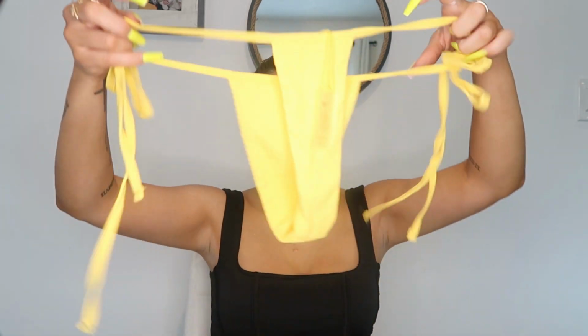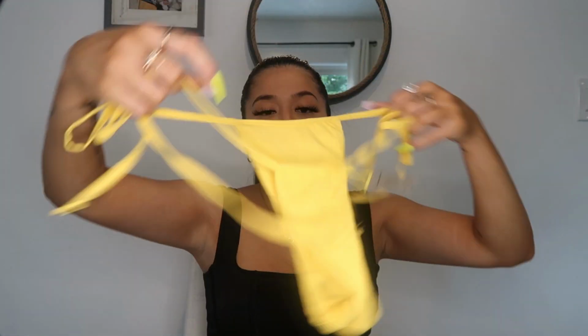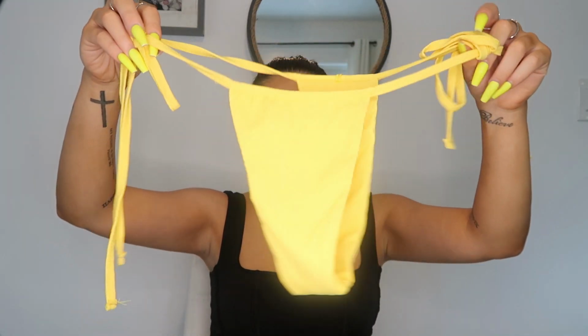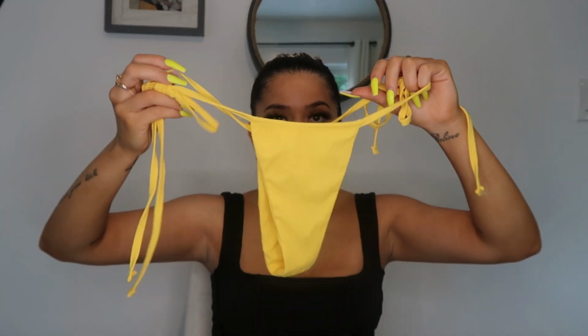Oh, this one, what's the name? This one is called Beauty in Bahamas two-piece bikini. So I showed you guys the top, and then the bottoms just look like this. This one is like a thong, so if you don't like showy, this is probably not for you. But this one is very, very showy. This is what the front looks like, so you can see it doesn't cover up a lot. But yes, I'll try this on and then with the swim cover-up.